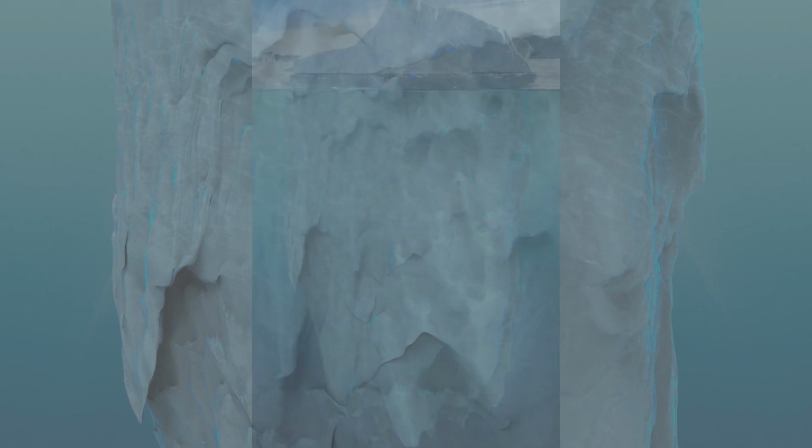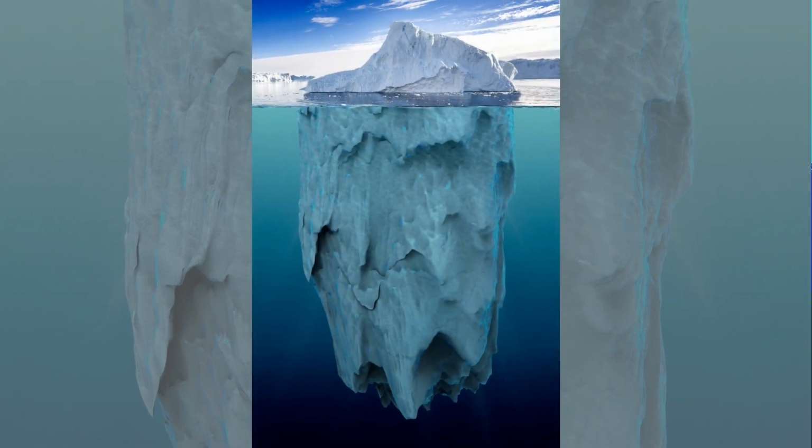Approximately 1/8 of it above water, the greater part of its bulk hidden underwater. So also the forces of adversity, the mass of it is not so obvious to us at first. We see only the surface. The deadly bulk of it, the root of the problem, is hidden from sight.